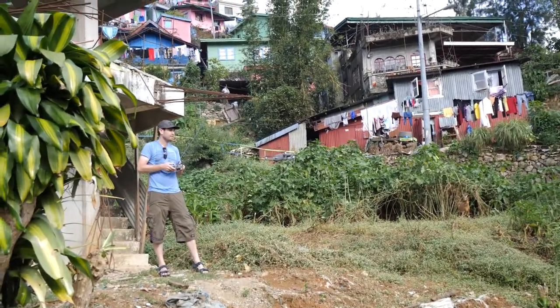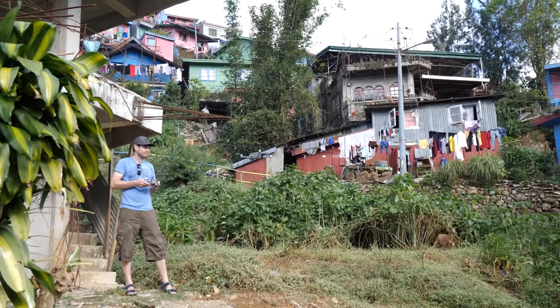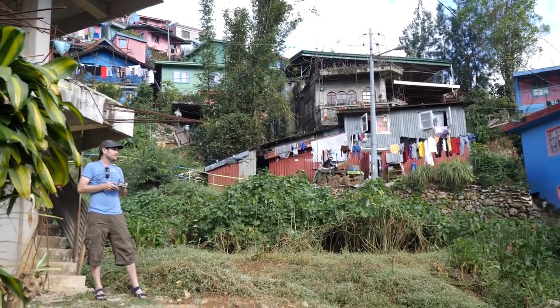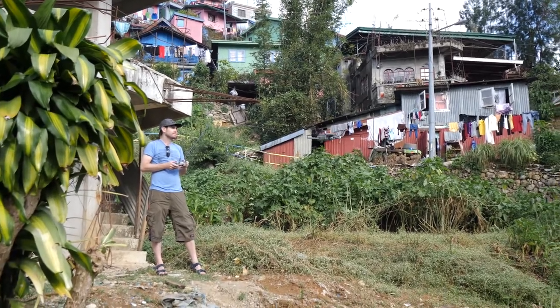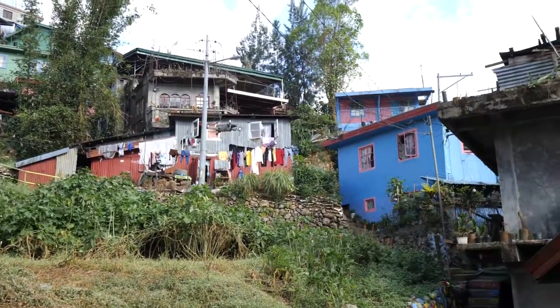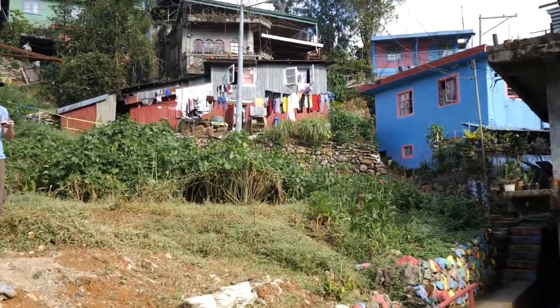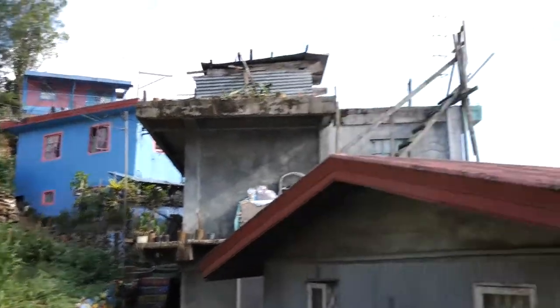The goat is panicking. Oh, poor little goat. He's panicking from the sound of the drone there.